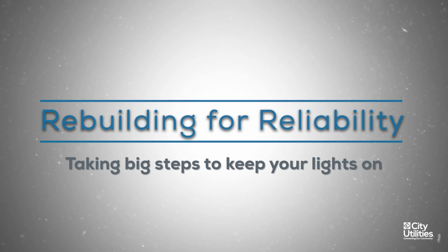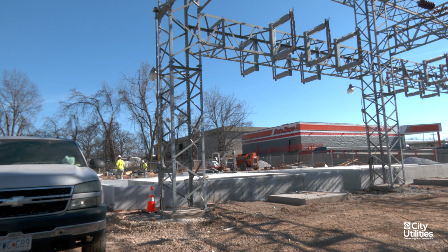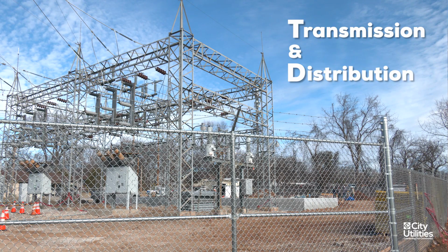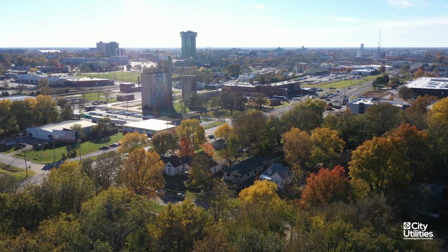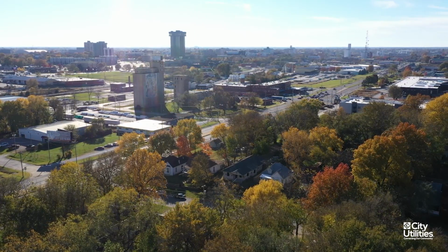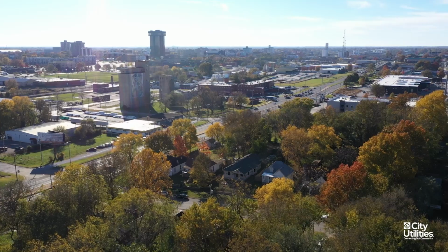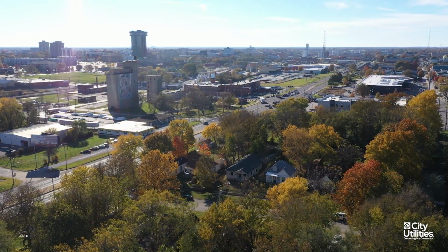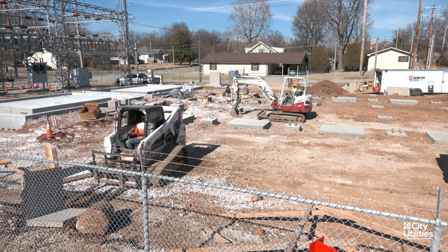A few years ago, City Utilities made the decision to focus on its electric infrastructure maintenance needs. This project is an example of that commitment, focusing on T&D's most critical assets, which is our substations. This station serves a mixture of residential and commercial, including some of the critical loads downtown Springfield, the Bush Building, Government Plaza, the nearby colleges, Drury, Evangel, OTC. Essentially, this is a $5 million reliability improvement project.